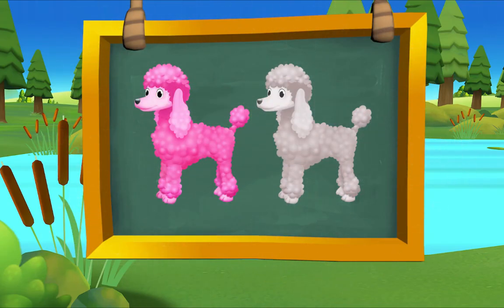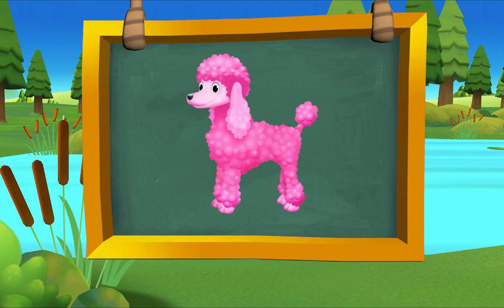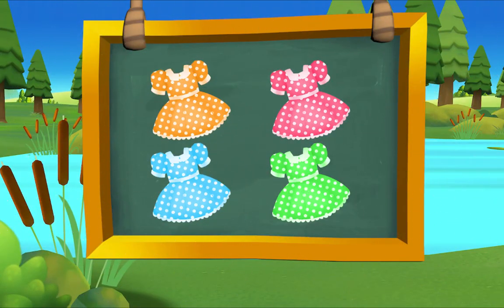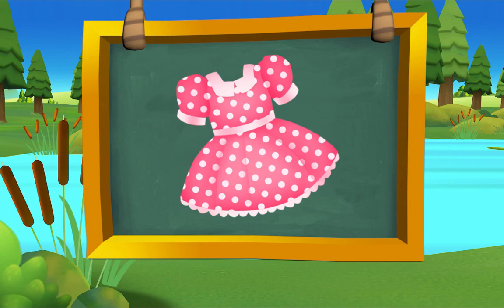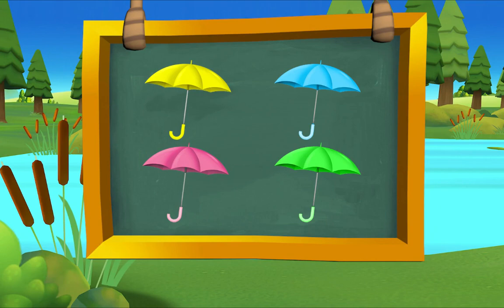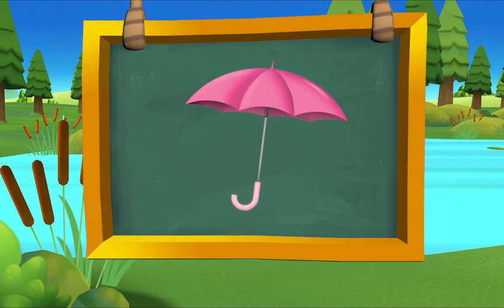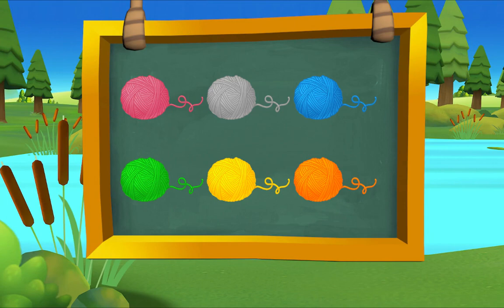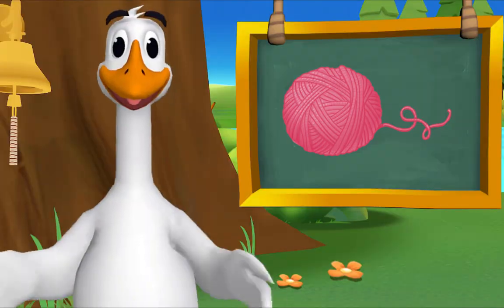Which poodle is pink? There it is! Pink poodle. Which dress is pink? There it is! Pink dress. Which umbrella is pink? There it is! Pink umbrella. Which yarn is pink? There it is! Pink yarn. Sensational!